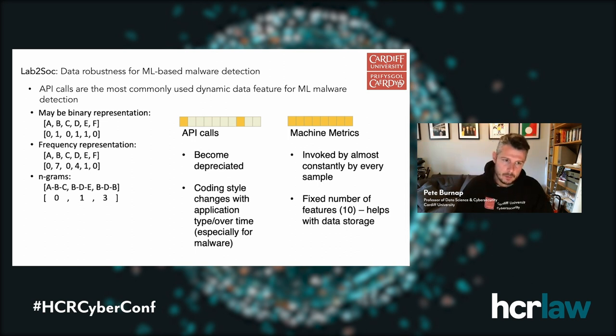The problem with API calls, though, is that as software changes and is programmed in a different way, these calls to the underlying operating system change or are absent. They're not there at all. So what it does is it leaves you with what you might call a sparse feature vector. So if you take the example here, we've got 1, 2, 3, 4, 5, 6, 7, 8, 9 possible features. Only two of the API calls might be present, whereas with machine metrics, they're always there. You've always got CPU use, you've always got memory use, you've always got network traffic. So the comparison is really, does it still work over time? And what's the difference between using machine metrics and API calls?